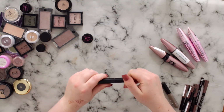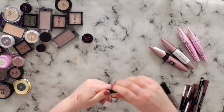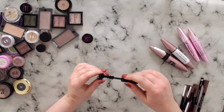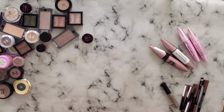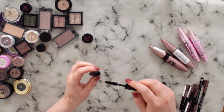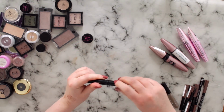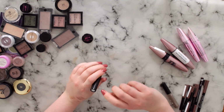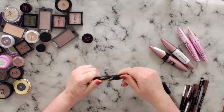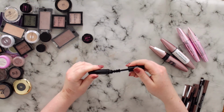This Elizabeth Arden one, this is another thing that I got sent as part of the Feel Unique competition. I don't think this has expired yet. How long does this last for? It says it will last for 6 months at the bottom of the tube just there, so I'm fine to keep this for a little while longer. If you didn't know, there is actually a symbol on most makeup telling you how long you can keep it for. So this one should be absolutely fine.